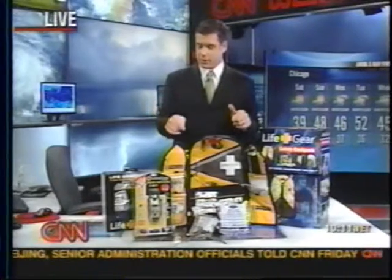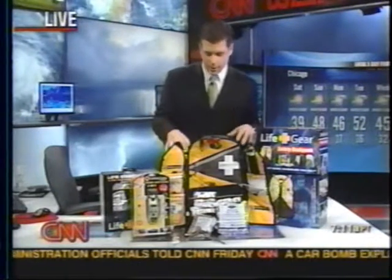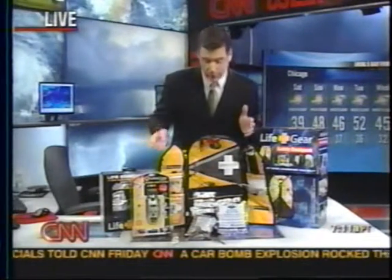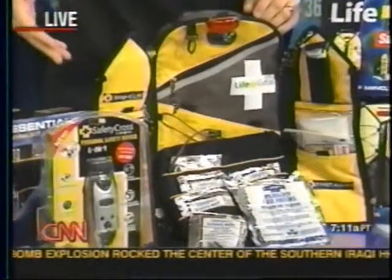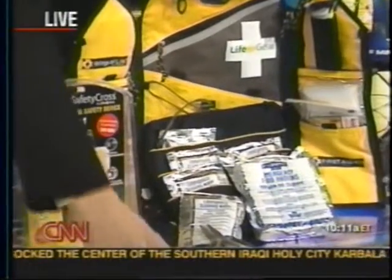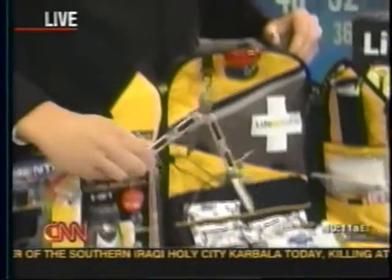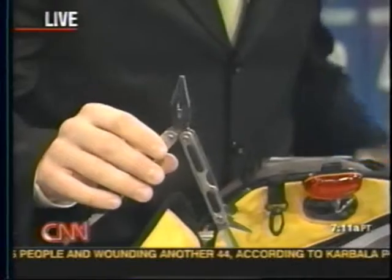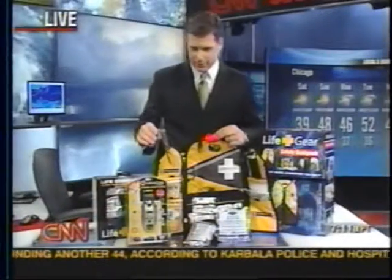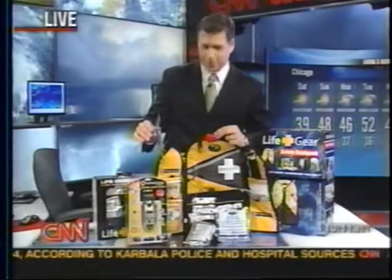This is something that is offered by LifeGear. It is, well, I guess you could say it is just a survival kit that offers 3 days worth of water, of food. It comes with a variety of interesting tools. For example, a multi-purpose, I guess you could say this is like a Swiss Army knife on steroids. It has almost like a saw on it, a file, a variety of things, and heavens knows that can be very useful.